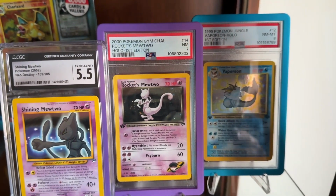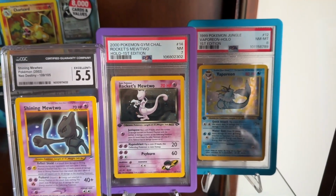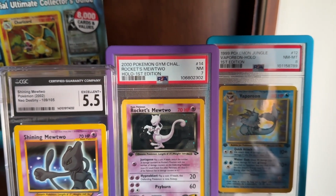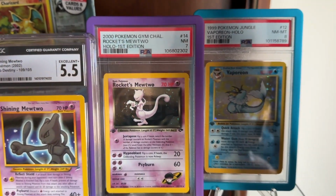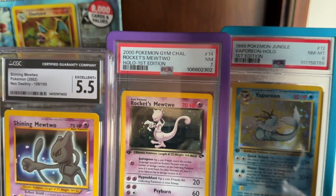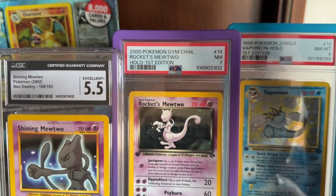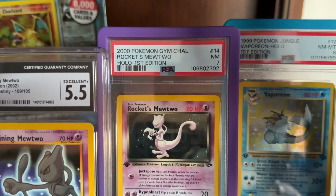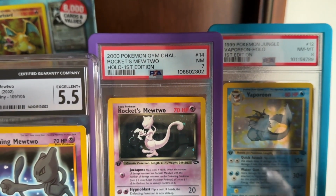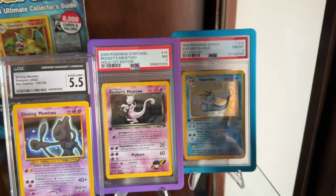And then I just recently picked this up at Hobby Clash, and that was the last video I posted. So spoiler if you haven't seen that, but I'll link it after the video here, and it's a really fun watch. We spent $0 on this, so figure that out. Obviously trades were involved, but it has a swirl right where he's charging up his orb. So a super, super cool swirl. First edition Rockets Mewtwo in a PSA 7.